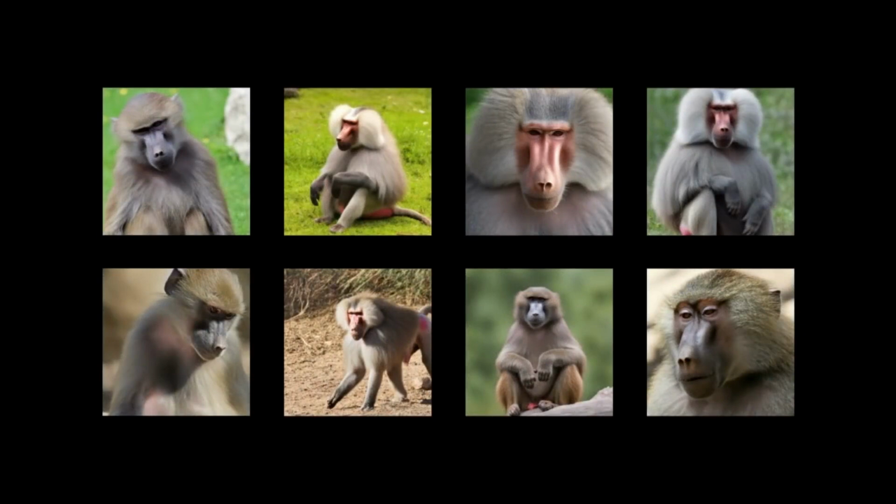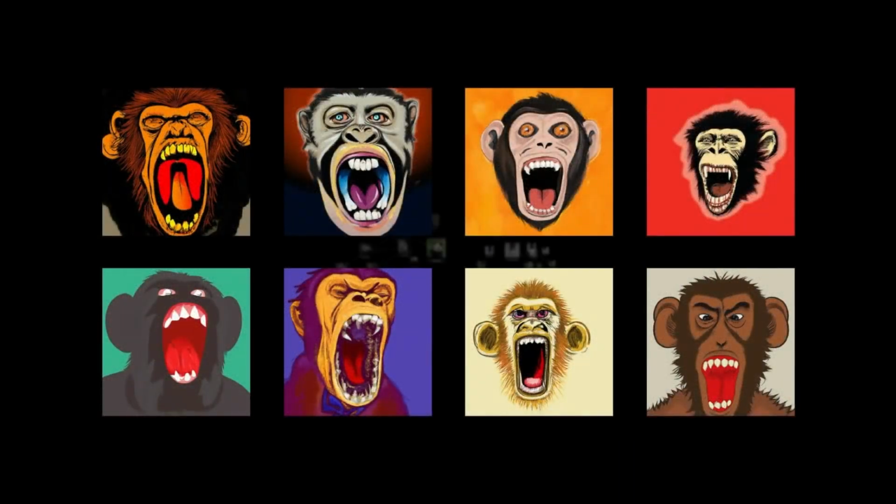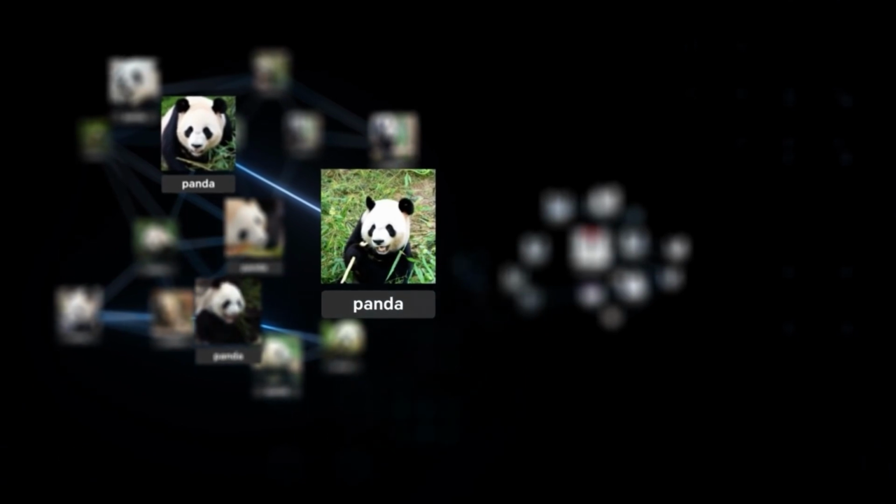For example, if you type baboon and DALL-E has learned what a baboon is through images and accurate labels, it will generate a lot of great baboons. But if you type howler monkey and it hasn't learned what a howler monkey is, DALL-E will give you its best idea of what it thinks it could be, like a howling monkey.